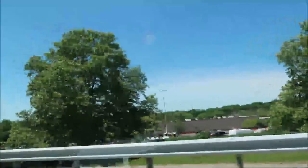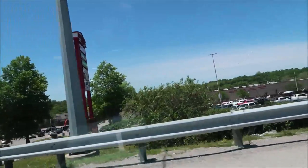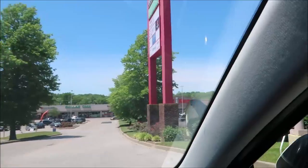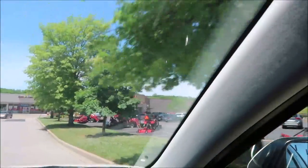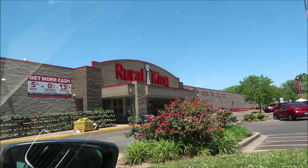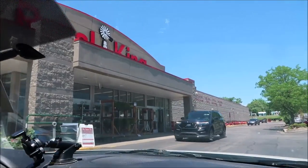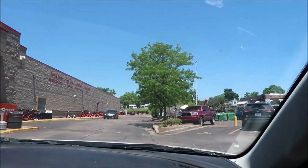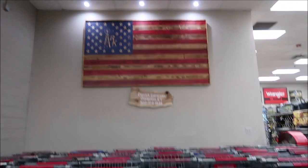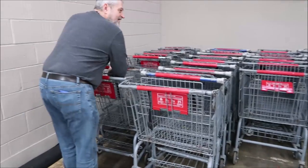We are in Georgetown, Kentucky, and we're getting ready to go in this big Rural King. We've never been here before. So we've never been in here before, and we're gonna go check out the store. So we are in Rural King, and Kevin's attempting to get a buggy, and he's having a lot of trouble with this buggy.